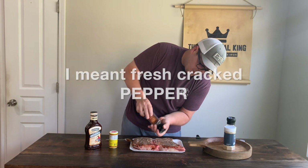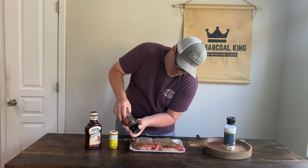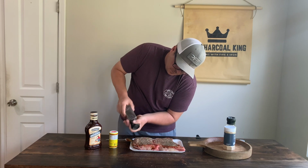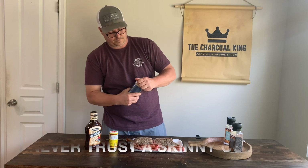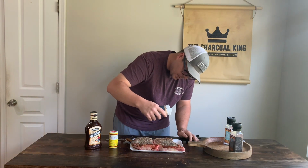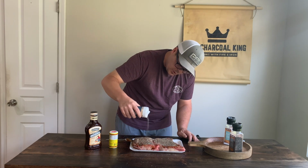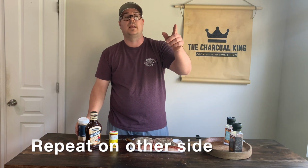Come back in with some fresh cracked garlic. You see my command center's moved over here. A lot of stuff I cook has the same stuff in it. It's a good combination. My waistline says so. A little bit of garlic, not a lot. And we're just going to do this to the other side. Next thing we're going to do is start the grill. Get these bad boys on there, and I'll see you outside.